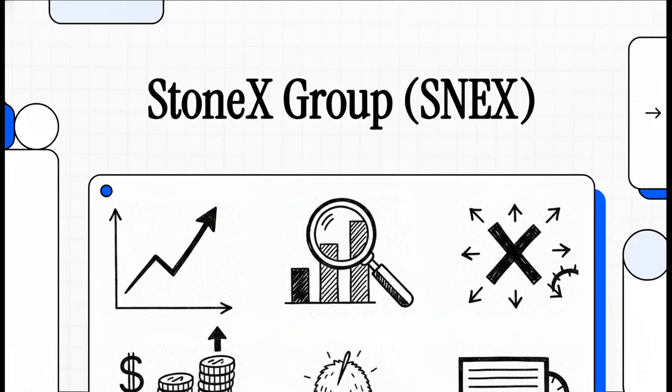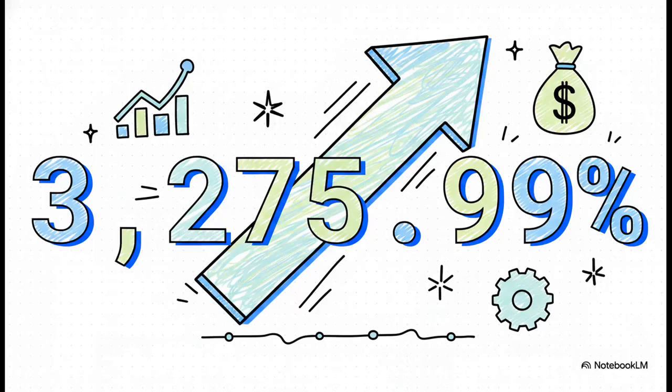Today, we are looking at a truly fascinating financial puzzle, StoneX Group, trading under the ticker symbol SNX. If you follow the markets, you already know that finding a company with an incredible growth story combined with, well, seemingly contradictory fundamental metrics is literally like finding a needle in a haystack. But StoneX? It's exactly that kind of needle. We're going to put this financial juggernaut right under the microscope and look directly at what the data is telling us about their performance, their valuation, and their risks.